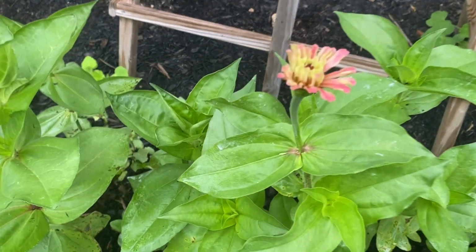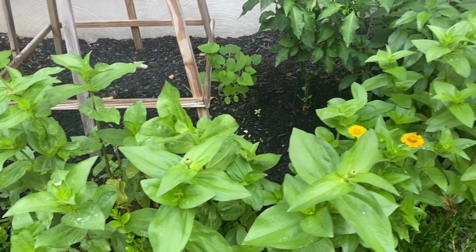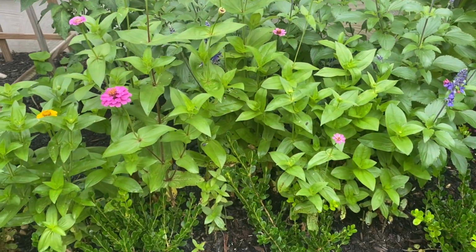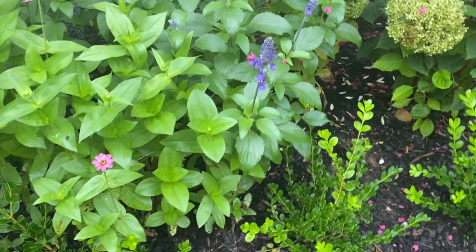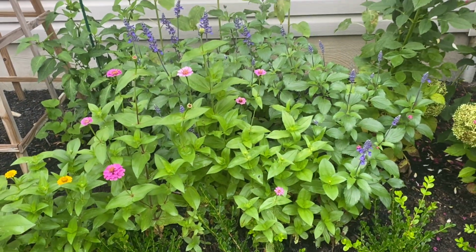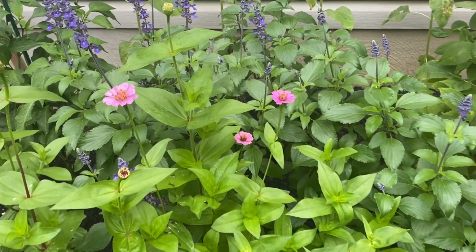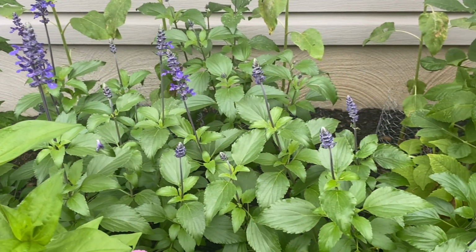This one, I think that this mix is mostly Benary's Giant. And over here, I believe that this is a Lilliput mix. But I really love how this side looks right now with the boxwoods and the zinnias just kind of spilling over, and the salvia right behind the zinnias. I just think that is such a beautiful combination right here. Just love it.